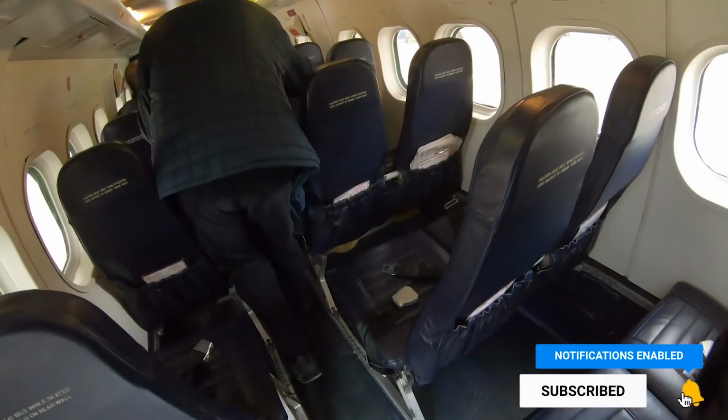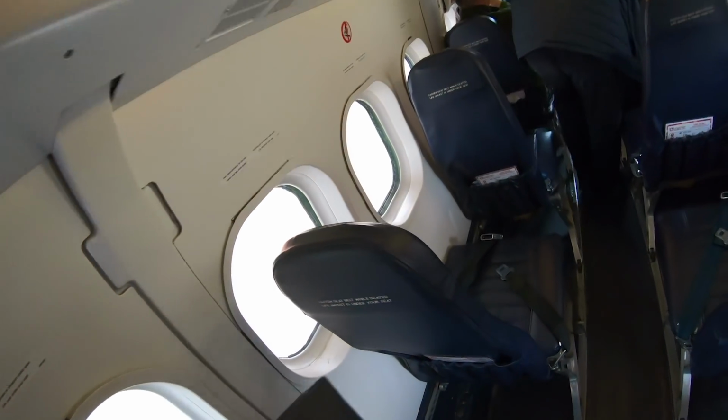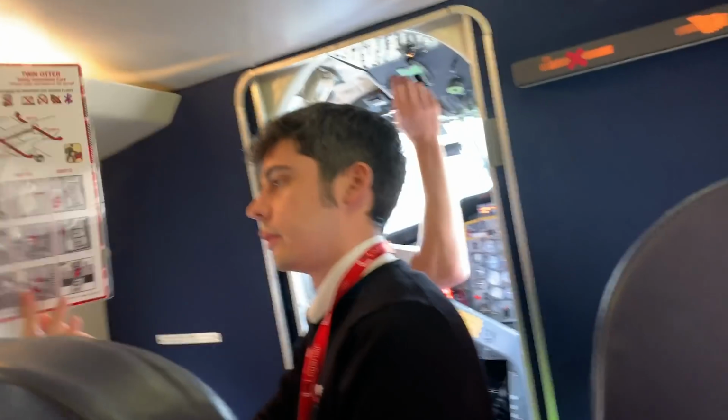The Twin Otter is a little bit of a squeeze, especially if you're quite tall, but it all adds to the fun. Before long, the first officer shut the doors and gave us our safety briefing for our short flight over to Barra.